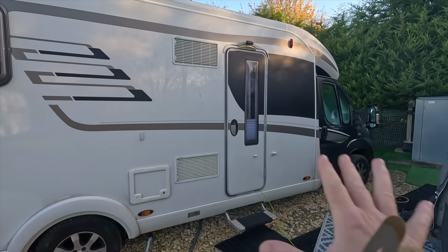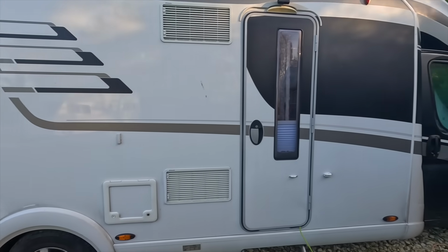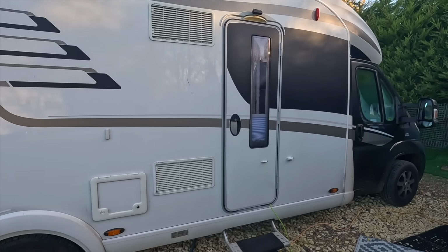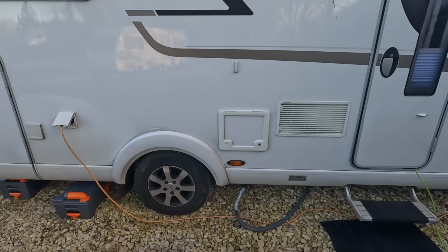Right, to start with, don't judge us. We've only been back a day or two and we haven't cleaned the van, and it needs a really good clean, inside and out. Right, first thing, brakes.